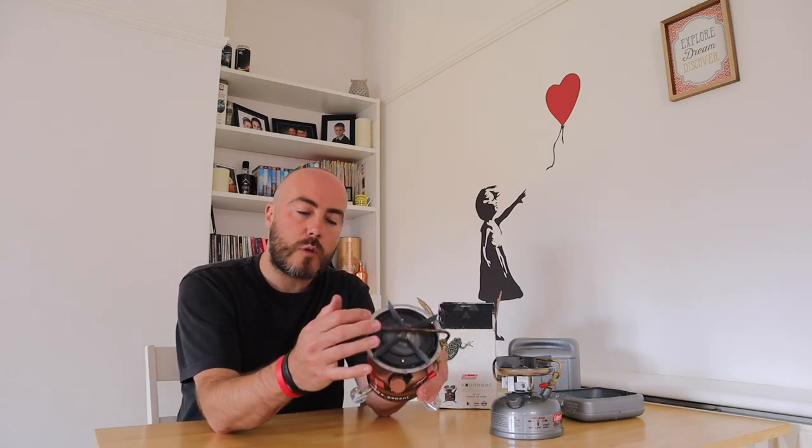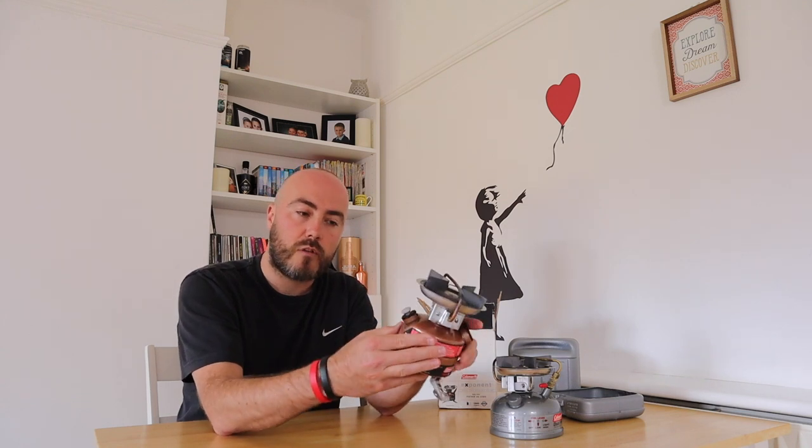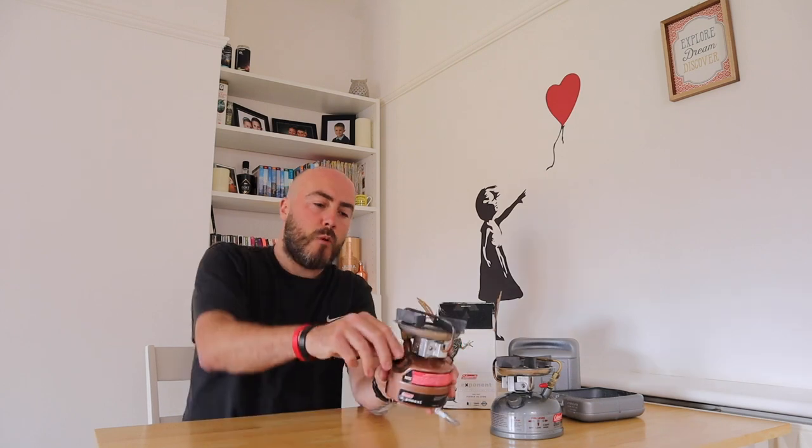If you look over the top of the burner assembly, it's the same on both. Basically, once you've filled it up with fuel, you've got their own pumps. Just unscrew that and pump it up. Don't want all the gas to escape there. But you pump it up and pressurise that vessel.